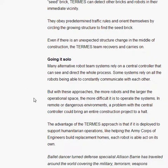Well, anyway, this is the last bit. Many alternative robot team systems rely on a central controller that can see and direct the whole process. Some systems rely on all the robots being able to constantly communicate with each other. But with these approaches, the more robots and the larger the operational space, the more difficult it is to operate the systems. In remote or dangerous environments, the problem with a central controller could bring an entire construction project to a halt.